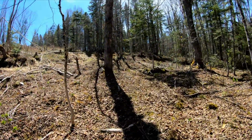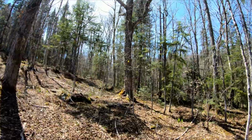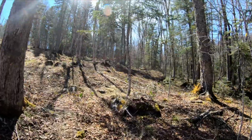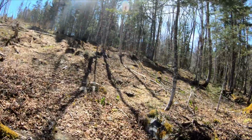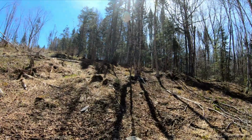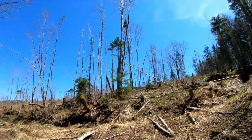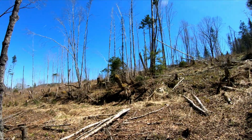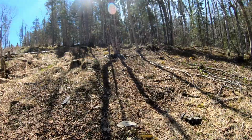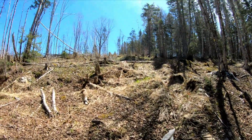The rest of this section here is all uphill. But I figured I'd show you the water crossing. It's been going so fast I haven't had time to show you anything. Yeah, this was one of those areas where they logged it a few years back. It's recovering. They leave a few trees. It helps.